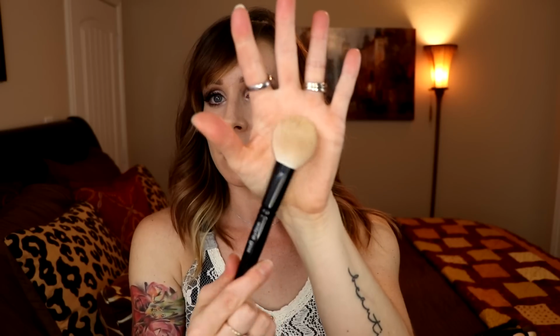This is his fan brush. I use this to apply highlighter, and most recently I've been attempting to apply blush with this for just a light wash of color, because Chelsea is very heavy-handed when it comes to blush. This is the airbrush, and I use this to set my under eye concealer. This is the number 11, and I use this for bronzer.